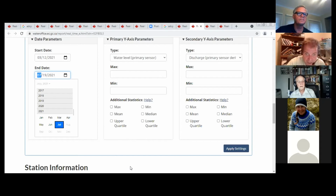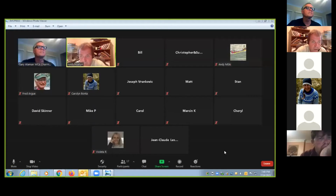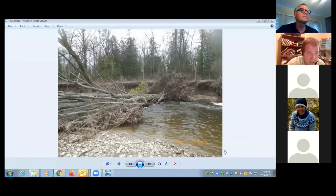I'm gonna stop sharing this one. I'm gonna show you 2 pictures as an example of all of this. So you're seeing a photograph of a tree across a river. Are you seeing that? Yep. Yes, okay. This was March of 2017. This is about half a kilometer upstream from that flow station.